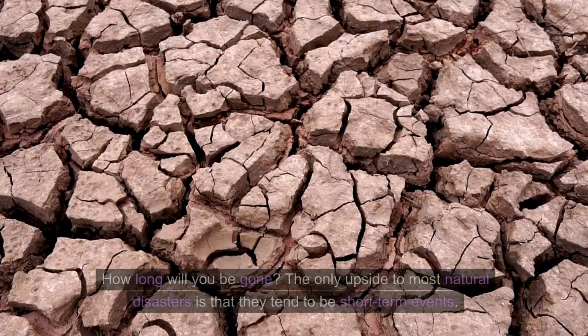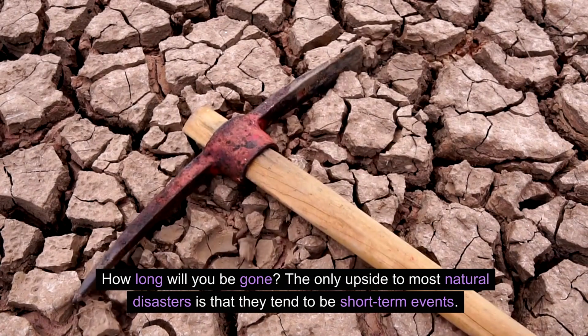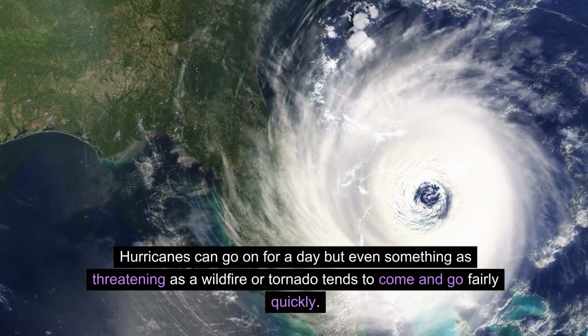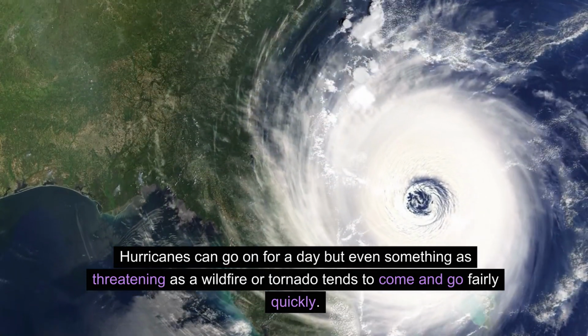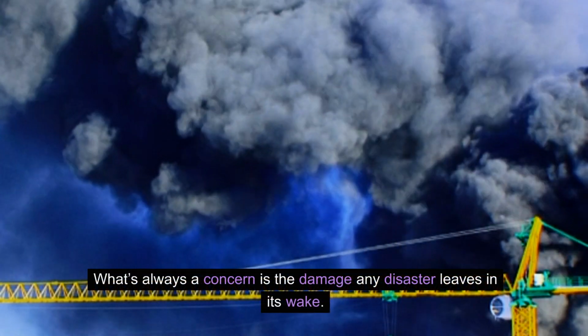Any evacuation usually carries unknown factors. How long will you be gone? The only upside to most natural disasters is that they tend to be short-term events. Hurricanes can go on for a day, but even something as threatening as a wildfire or tornado tends to come and go fairly quickly. What's always a concern is the damage any disaster leaves in its wake.